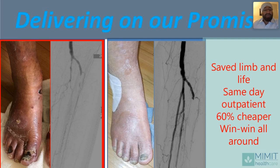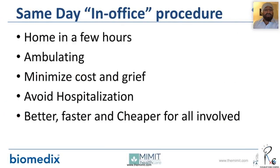You can see how the tibioperoneal trunk is diseased, the posterior tibial arteries occluded, peroneal arteries occluded, and the anterior tibial arteries occluded. And here you can see after we've opened this up. And this is all outpatient in our office-based lab. And there's the cost to the patient, to the system in general, and these patients are back to you for follow-up and whatever care they are getting from you.